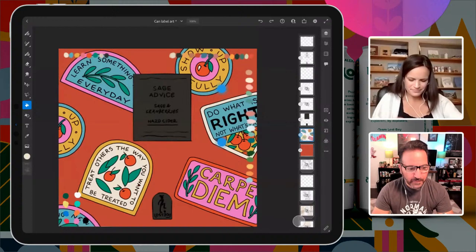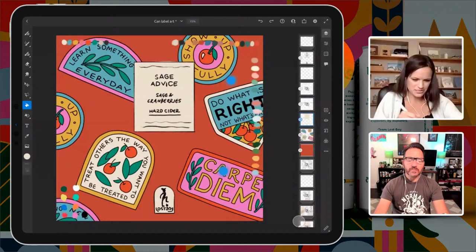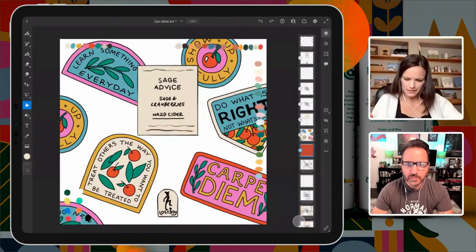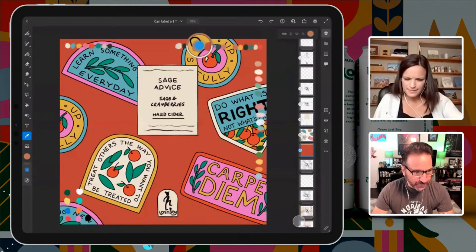So I do feel like this charcoal is a little much. I kind of like keeping that cream white. I think that might help things pop. But yeah, what does everyone think in the chat? Someone had mentioned the cream, the rust color. We tried that. Let's see, the terracotta.